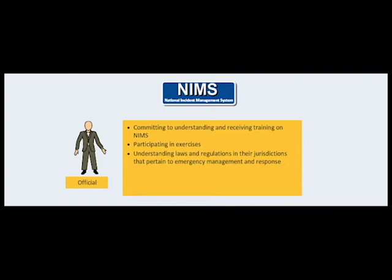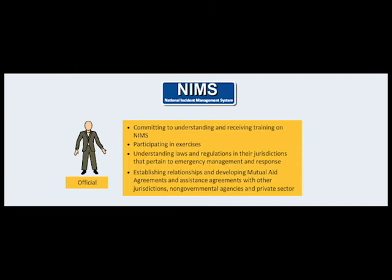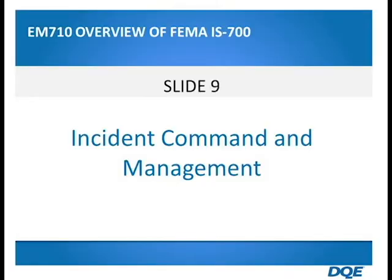In addition, they can help their constituents by establishing relationships and developing mutual aid agreements and assistance agreements with other jurisdictions, non-governmental agencies, and the private sector as appropriate. Mutual aid agreements and assistance agreements provide a mechanism to quickly obtain emergency assistance in the form of personnel, equipment, materials, and other associated services.